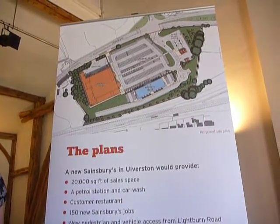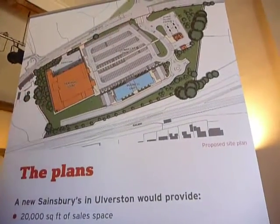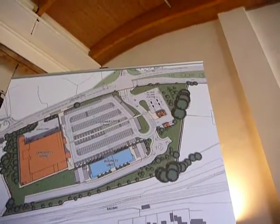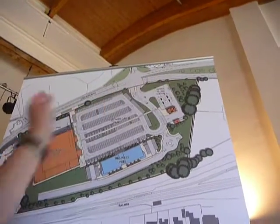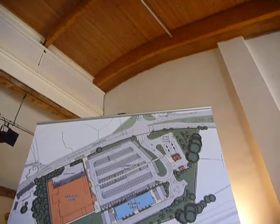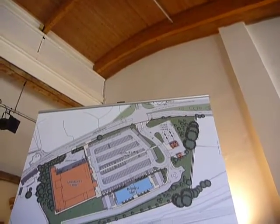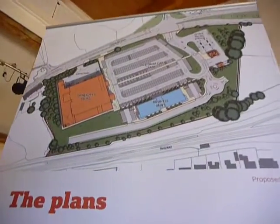What does that mean, actually? This is the junction here, which we're looking at as a traffic light junction at the moment into the site. Which is Lightburn Road. This is Lightburn Road. Oh, is it? Oh, yes. I didn't know it was called that. Right. We'll come back to that. And then the parking space. So that covers your main points there.